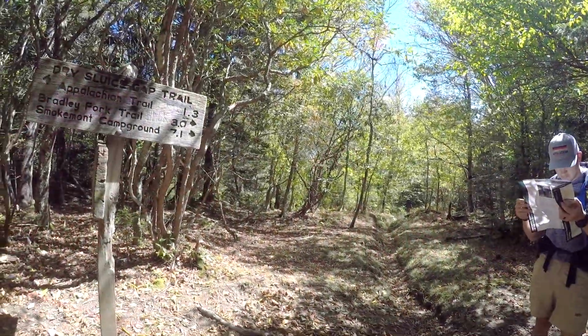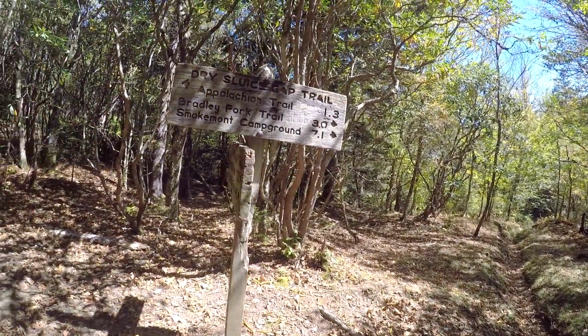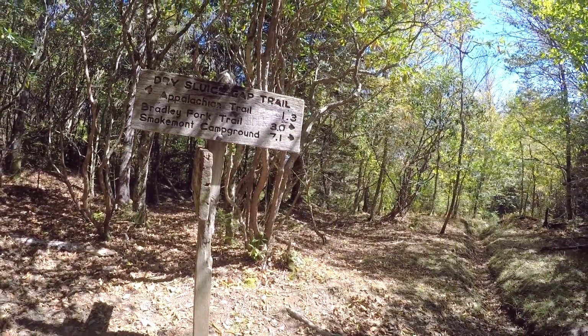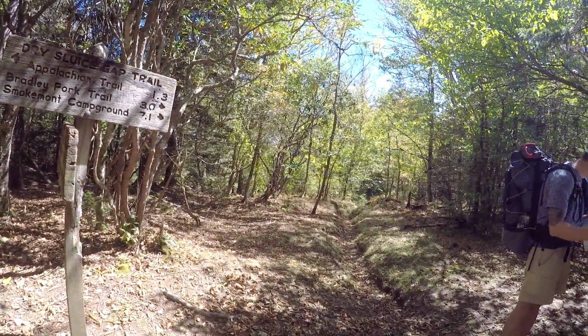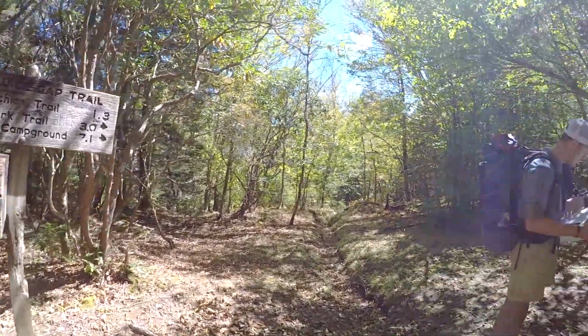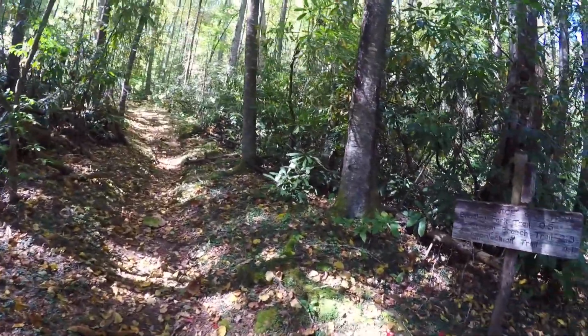Cabin Flats trail. What do you have for elevation right here? Elevation 5,322. So we're at about 5,322 and camp is at 2,400, I think. So we'll start heading down. Hopefully soon we'll start dropping. So far it's been a gradual descent and it's been very nice. So let's hit it.